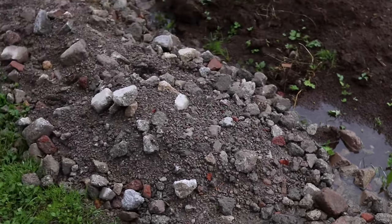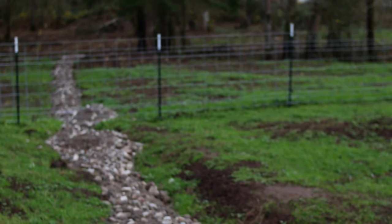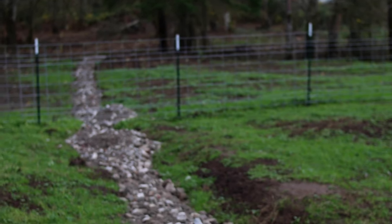And then out in the goat paddock, we dug a trench and we filled it with rock, hoping that would help. But I think we're going to need to redig and place a pipe next summer.